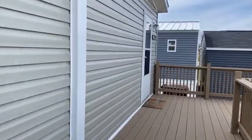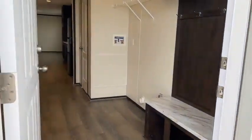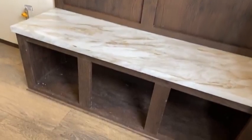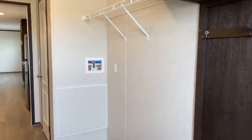It's a 4-bedroom, 2-bath home. Wait till you see the inside. So this door is going in the mudroom. As you can see, there's a sitting bench, which is super popular here at Summerhill. And this is where your full-size washer dryer would go.